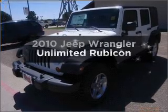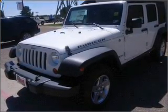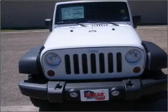Presenting the 2010 Jeep Wrangler Unlimited. Find everything you want in a ride under one roof with this vehicle. With a reliable six-cylinder engine connected to a smooth shifting automatic transmission.